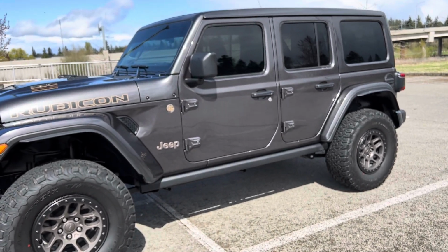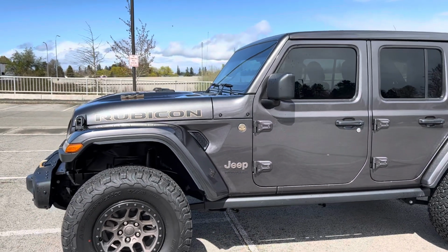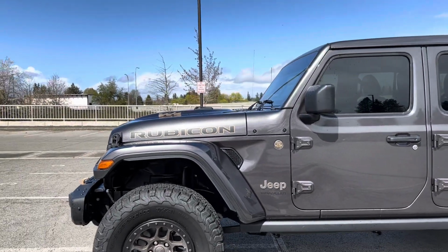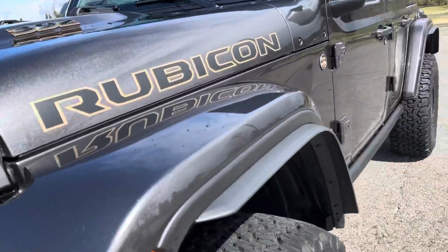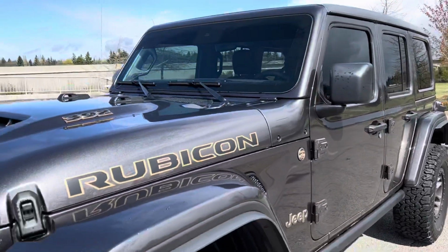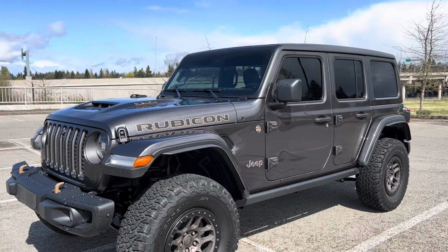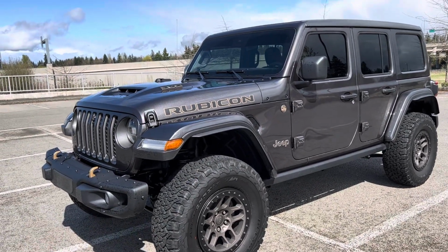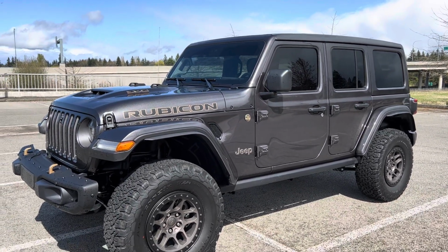All right, so this is my new 2022 Wrangler Rubicon Extreme package. What you guys can see, the giveaway of the difference is these little flares, front and back. The main difference between a regular 392 and an Extreme package is bigger wheels. Those are 35s. Different gear ratio, 4.56.